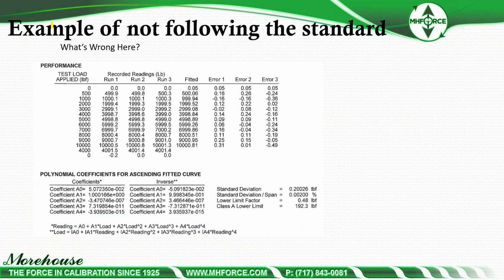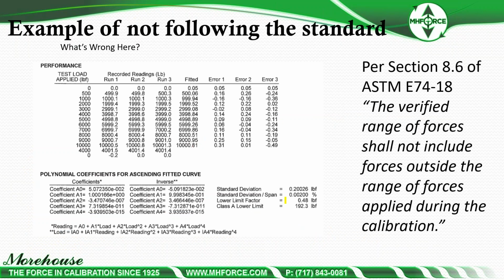So, an example of not following the standard. If we look here, we see this 0, we see 500. Our first non-zero force point is 500. The Class A lower limit here is shown at 192.3. This certificate violates the E74 standard right there.